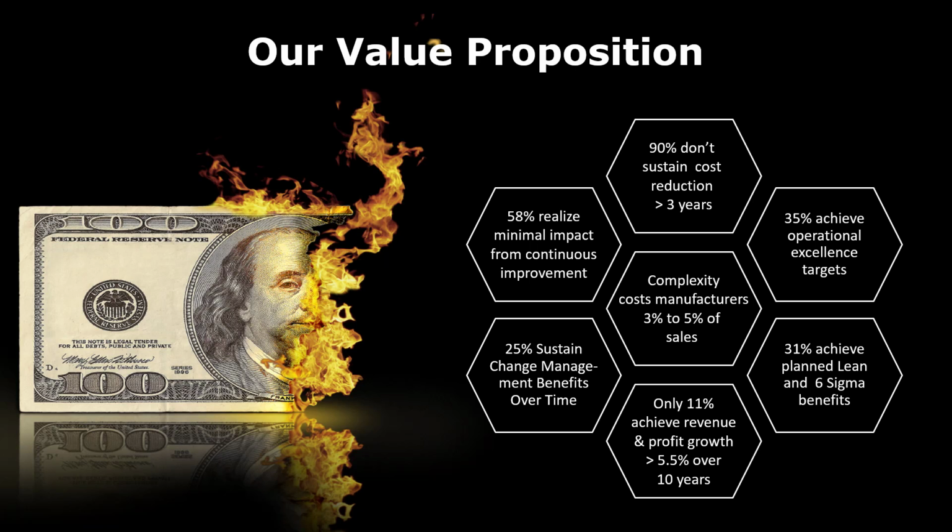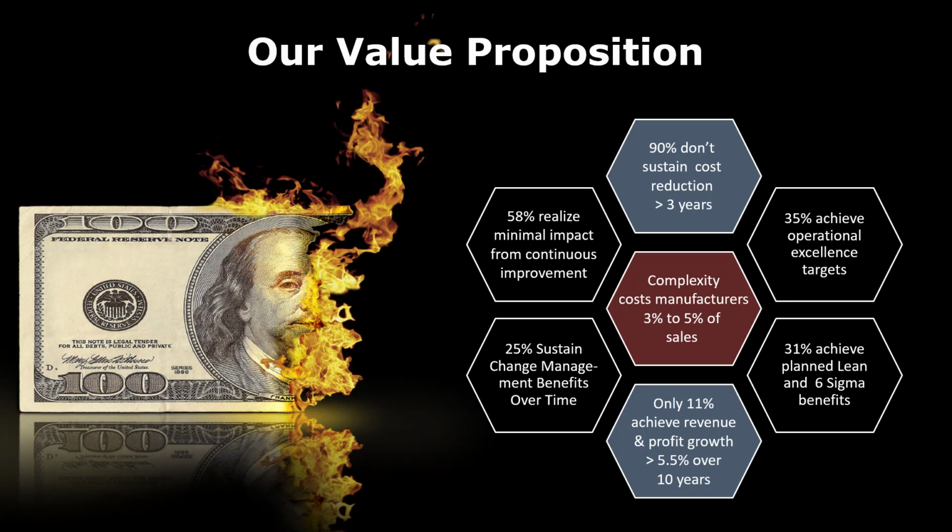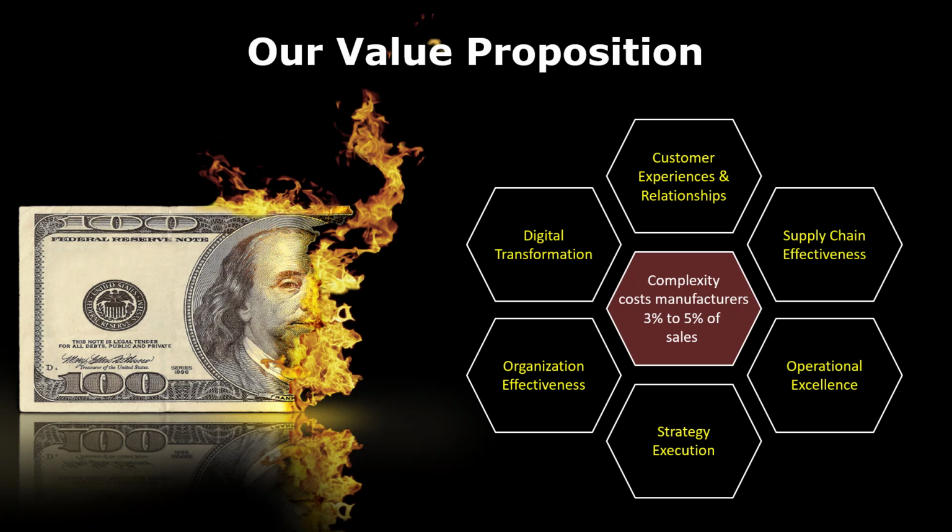The absence of these capabilities is one of the primary reasons why global manufacturers experience the type of value erosion shown on the screen, especially complexity costs, the elimination of which is a central focus of our value proposition, along with eliminating barriers to sustainable cost reduction and profitable growth. In so doing, we've removed the same barriers that undermine strategies like digital transformation and better customer relationships and experiences.